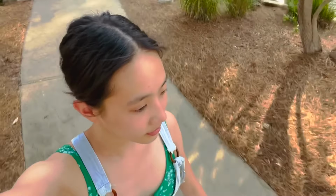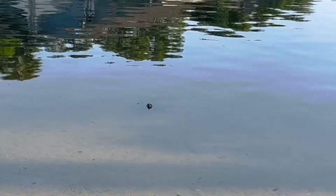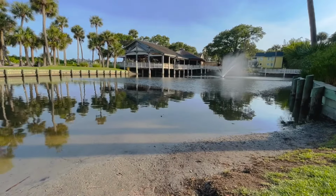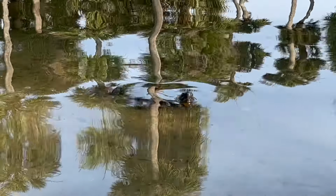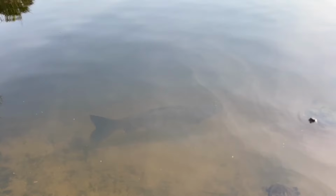While on a walk to explore the resort, we spotted turtles. At first, all we saw was a tiny head poking out of the water. But as we approached the pond, more and more turtles swam up. They were so adorable and carefree. I was also not expecting a giant fish.